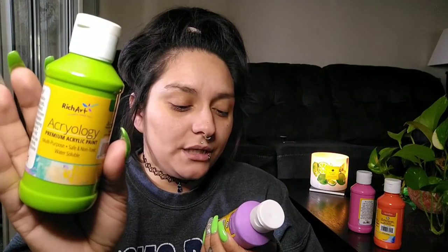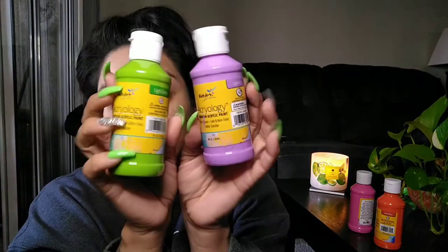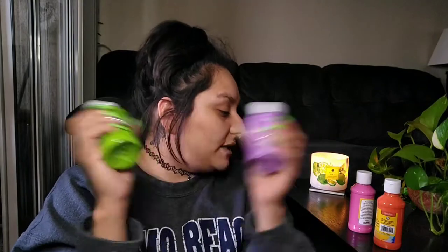What was that? My voice was all weird. Okay, so these are from the brand Rich Art since 1926. How do you say that? Acrylogy? Yeah, I think so. Acrylogy. This is the color light green. This is lavender. Ooh, look, it matches my nails. That's so pretty. I love that. Lavender and this green are honestly one of my favorite color combos. Perfect for spring. I know I've said that a couple times, but seriously, light green and lavender.